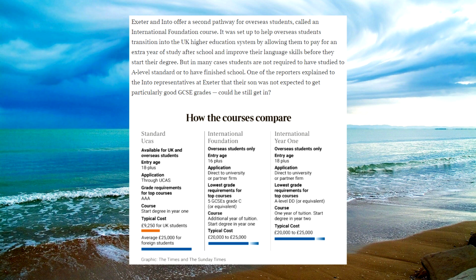So for your standard UCAS application, you need to be 18 or over. You have to apply through UCAS. Grade requirements for top courses are straight A's. You start the degree in year 1, and the typical cost is about £9,250 for UK students or £25,000 for foreign students. Moving on to this extra year foundation course, you need to be 16 or over.